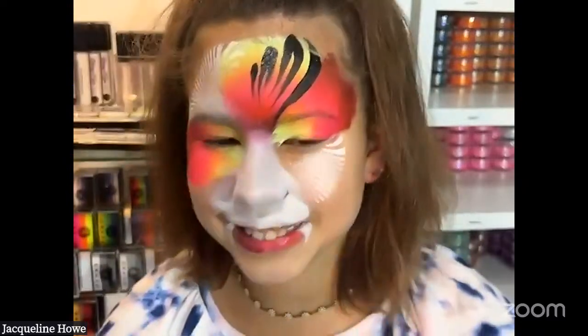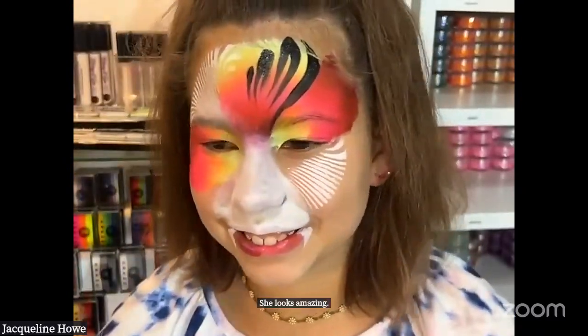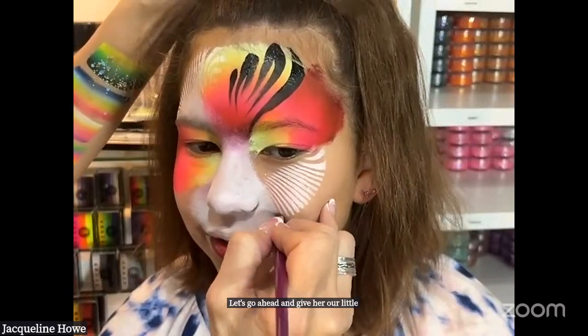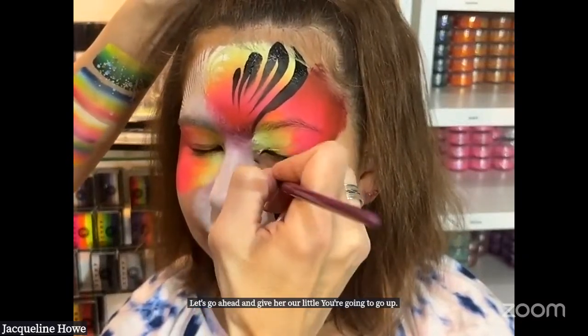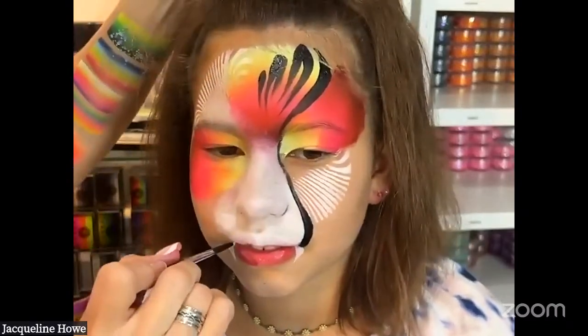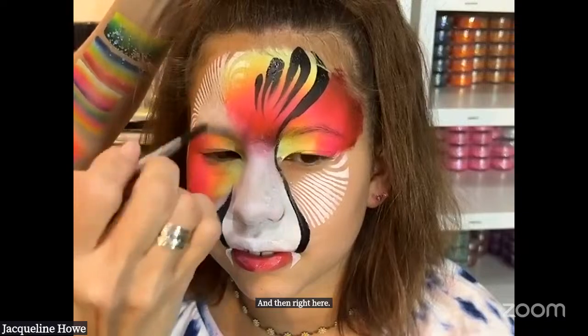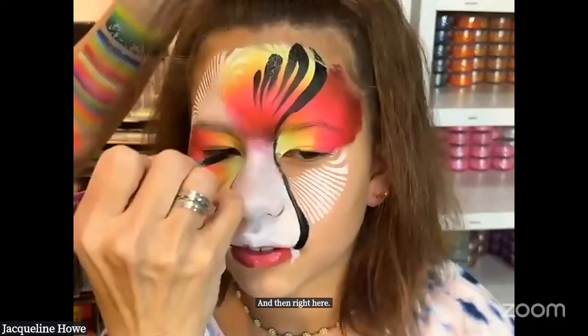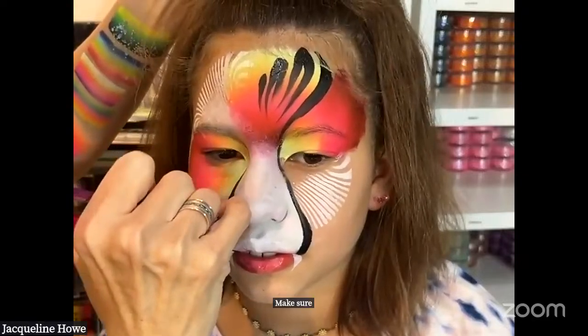She looks amazing. She's adorable. Let's give her our little thing here. I'm gonna go up. And then right here. Make sure both sides are equal. Okay.